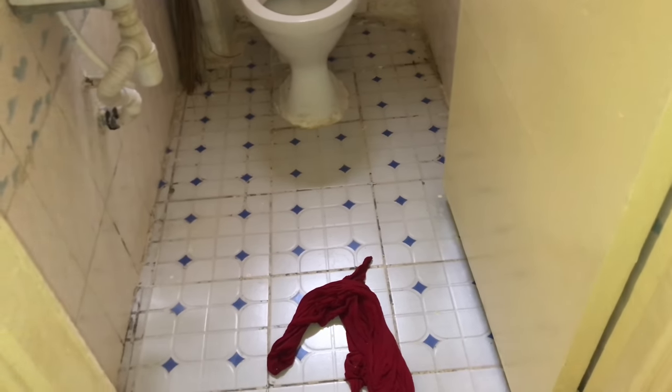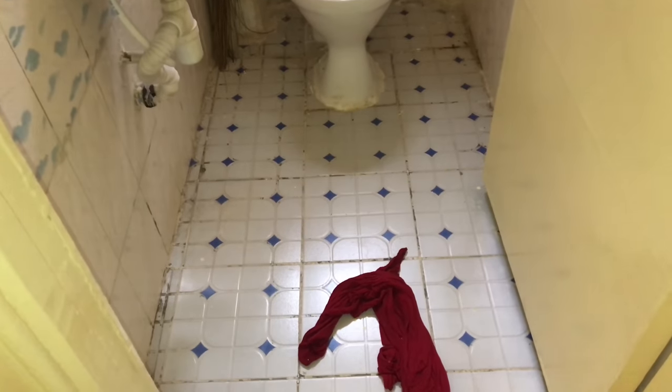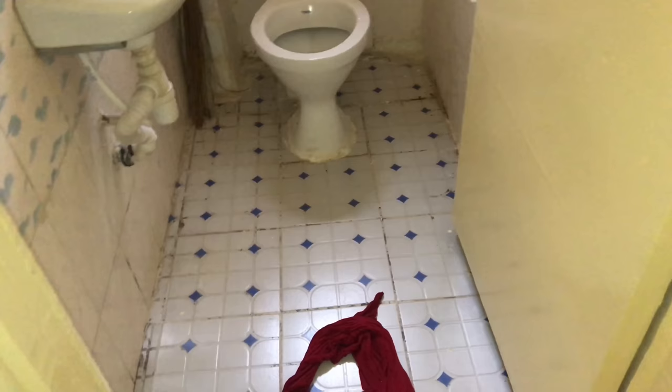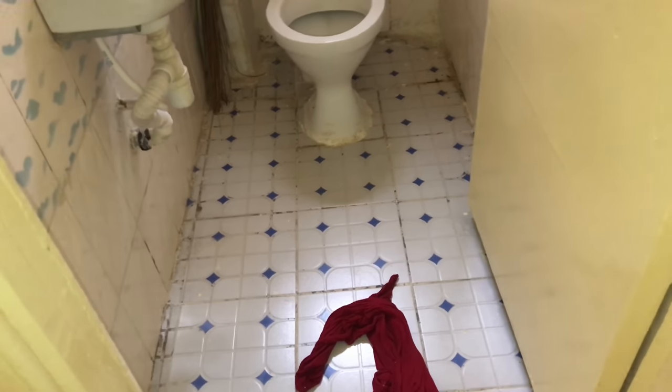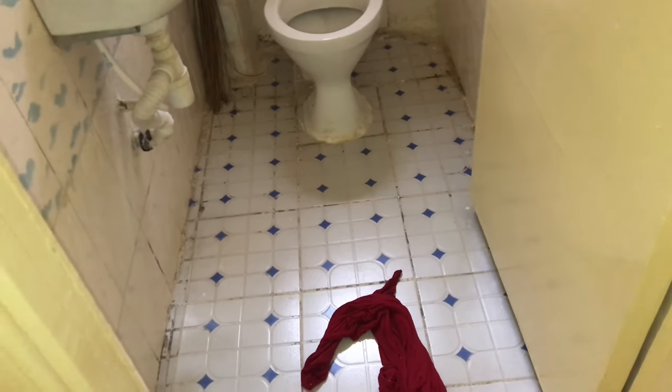One box comes with 17 pieces. So I'm gonna be replacing this whole bathroom, because it looks so dirty. I mean, this toilet looks so dirty. I don't really like it. So I'm gonna be replacing the tiles because it's only 900, and I think the fundi will only charge me maybe 500 shillings. I don't know. Yeah, so I'm gonna be replacing the tiles.